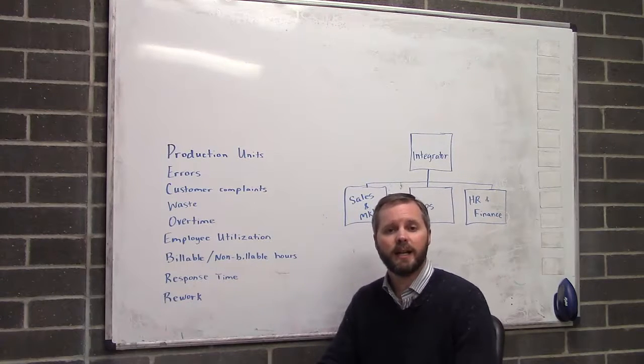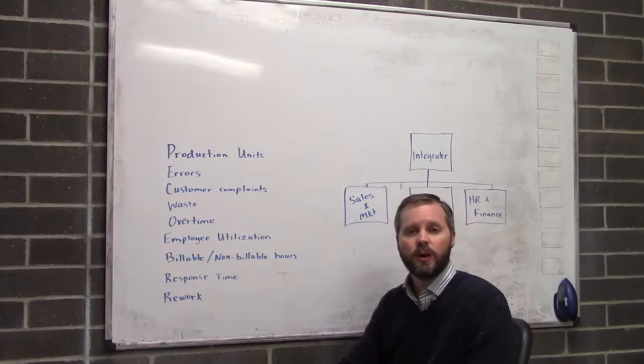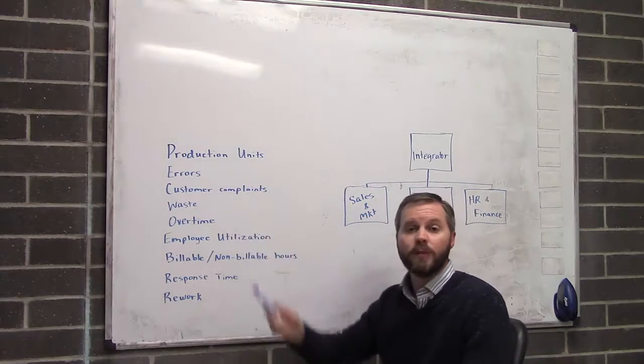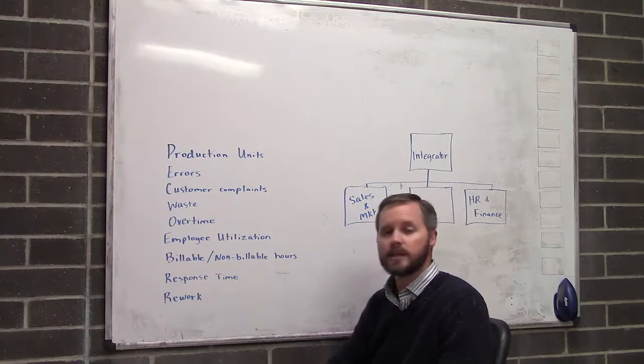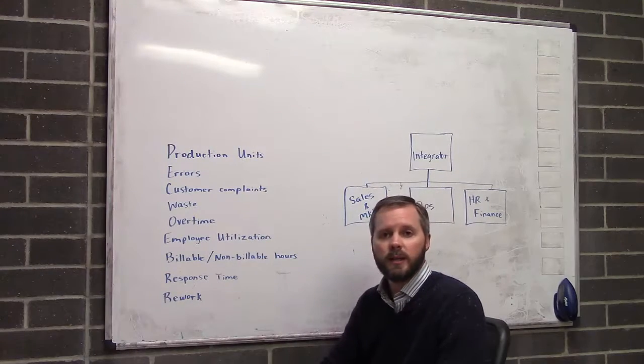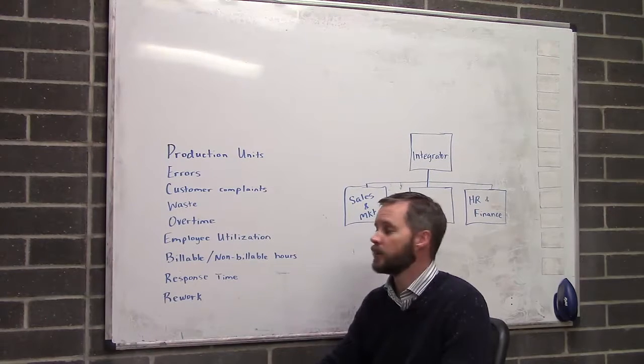Some that I see at clients a lot, some of the operational KPIs that pop up from time to time: production units. If you're a manufacturer, this could be one that you want to track. Things like number of errors that you make, customer complaints, how much waste. You know, overtime is a big deal. You could track overtime. How much overtime did we have last week?